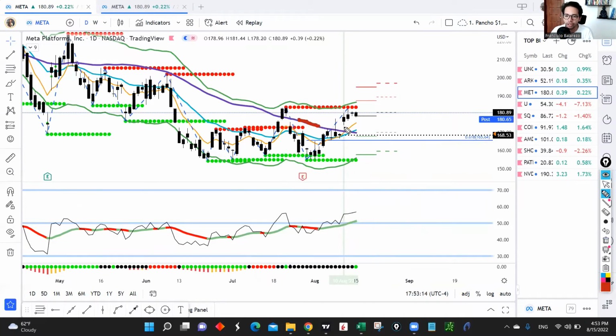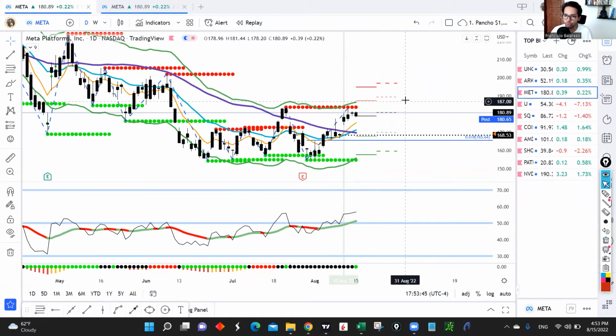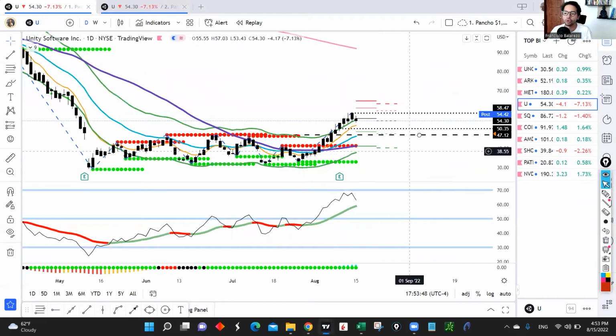That is why I think that there's a high probability that Meta is going to test that 50 daily moving average before continuing its move to the upside. So you can see that the momentum is already above the 50 line. That's why I have this green line right here. What I'm looking for is a retest of that 50, and that way I can manage my risk, having a stop below that 0.618 retracement, which is somewhere around 165.50, and then I'm going to be looking for a continuation higher, maybe into this resistance level, which is somewhere around 200, and it's going to offer a really nice risk reward.